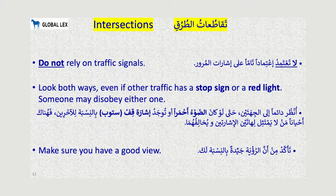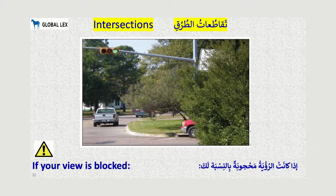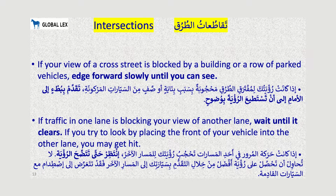Make sure you have a good view. If your view of a cross street is blocked by a building or a row of parked vehicles, edge forward slowly until you can see. If traffic in one lane is blocking your view of another lane, wait until it clears. If you try to look by placing the front of your vehicle into the other lane, you may get hit.